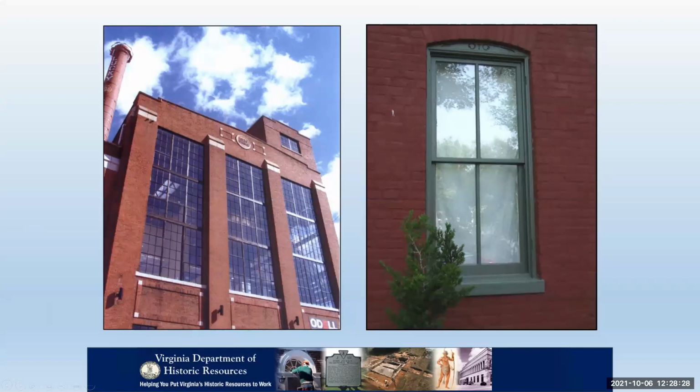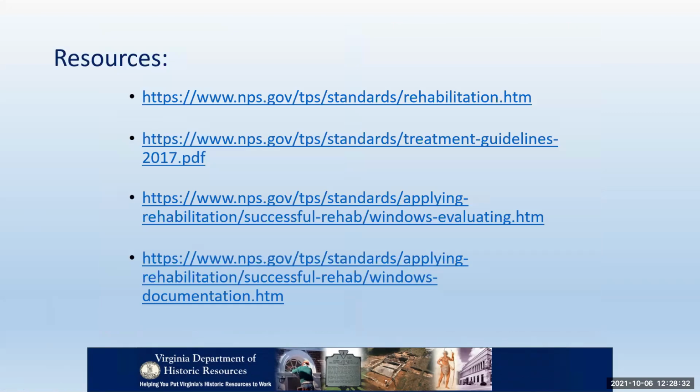Here are a couple of resources available from the Technical Preservation Services Office of the National Park Service. I suggest exploring their website for additional publications on historic windows and other preservation topics. There's a load of resources on their website.